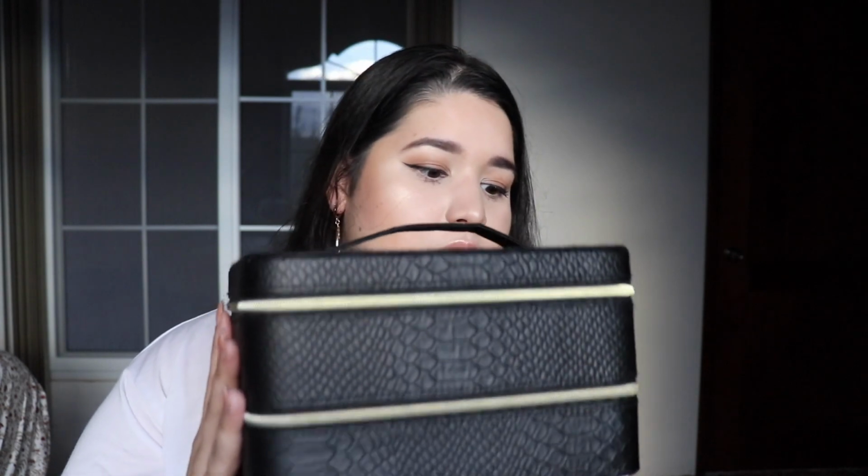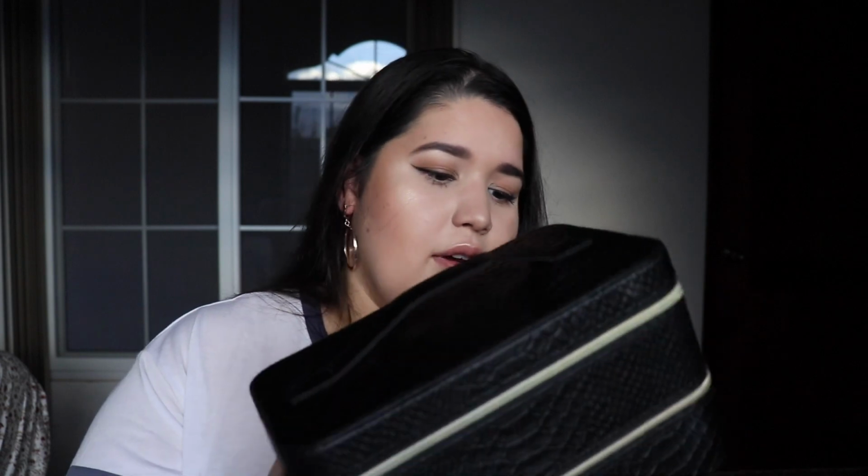So next up I have this little carry-in case right here. This one's from Lancome, but you can definitely find this similar kind of style at Walmart, Target, Ulta, Sephora. You can get a little case like this as well. This was like a free gift with the Lancome purchase. This has been such a lifesaver. It fits a lot of things that wouldn't fit in bags. So let me open it up for you.